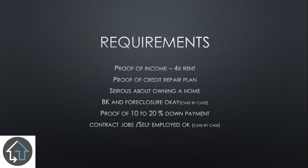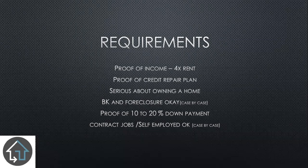Now here are the requirements. The requirements are very simple. What we look for is proof of income. So let's just say the payment is $1,000, how do I qualify? Well, you have to show a gross income, so not net, not what you exactly get in your bank account, but a gross income of $4,000, if $1,000 is what the monthly note is.